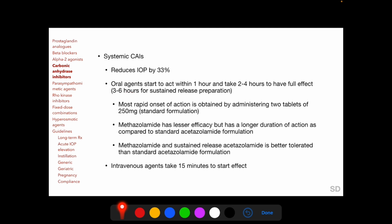And it has been observed that most rapid onset of action with systemic carbonic anhydrase inhibitors is obtained by administering 2 tablets of the standard formulation 250 mg acetazolamide at once. Methazolamide has lesser efficacy in lowering intraocular pressure but has a longer duration of action as compared to standard acetazolamide formulation. Methazolamide and sustained release acetazolamide are better tolerated than standard acetazolamide formulation. Acetazolamide can also be administered intravenously, and intravenous acetazolamide takes 15 minutes to start effect.